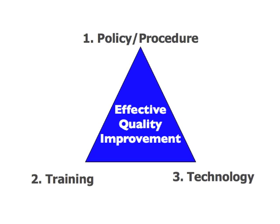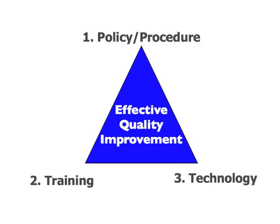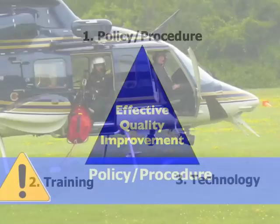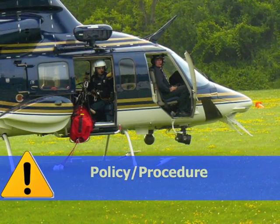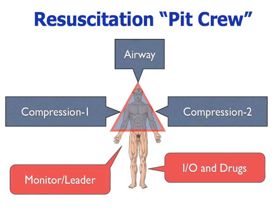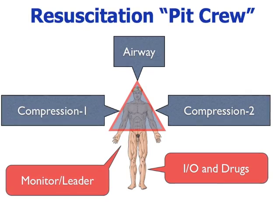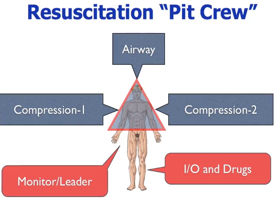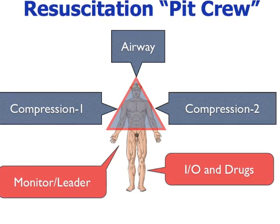In overcoming quality issues, there is no substitute for having policies and procedures, training, and having technology to help overcome clinical issues. Policies and procedures and having the discipline to follow them can make a big difference. One policy being developed to enhance resuscitations is the NASCAR pit crew approach. Policies and procedures are developed to tightly define roles during a resuscitation. Rescuers are trained to work as a team in well-defined roles.